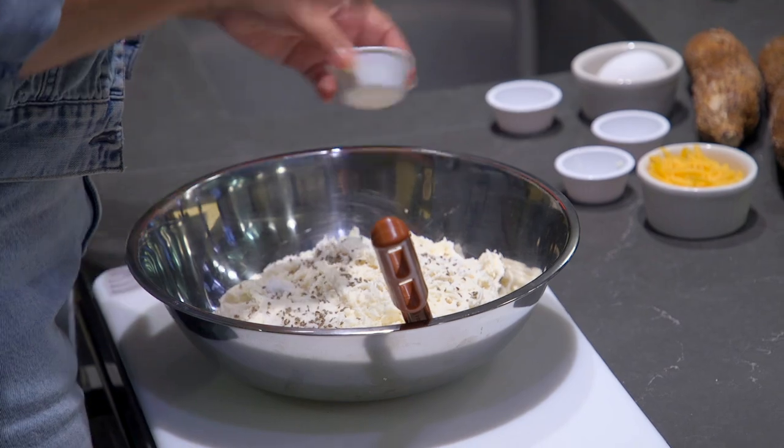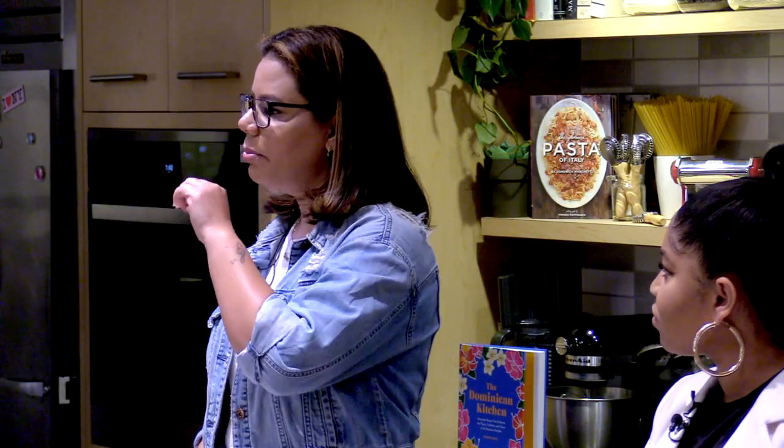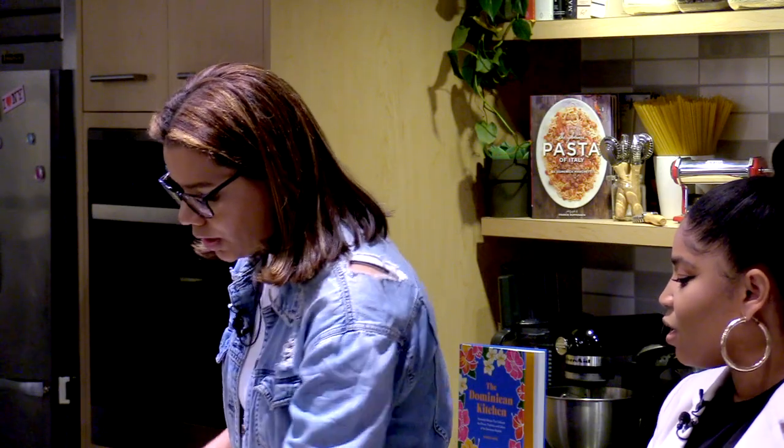The reason that you add sugar is because sometimes the yuca will have a bit of a bitterness to it, and the sugar allows you to cut that bitterness. So when you eat the fritter, it won't have any of that.